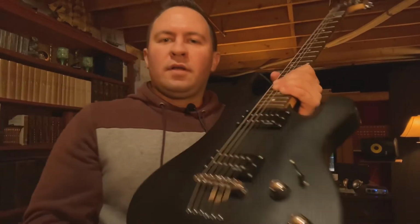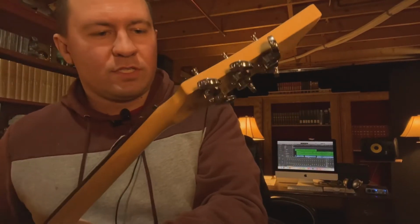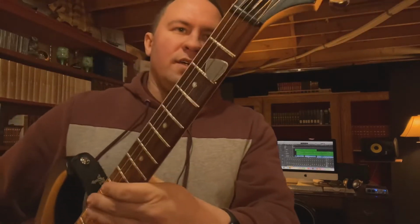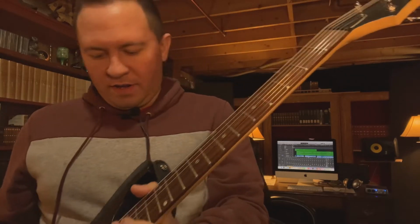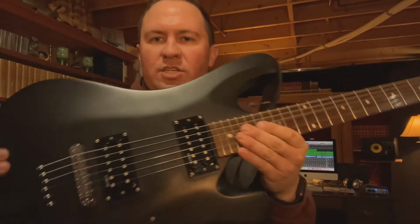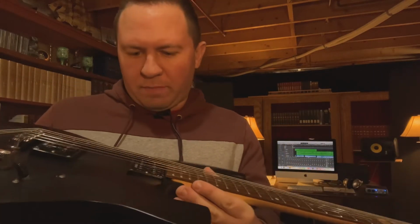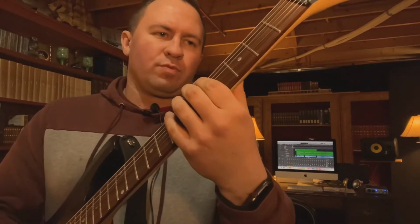Now next. And here I actually have 2 Schecter guitars. This one's a Schecter. This is a 006 Deluxe. I've never actually heard of this guitar until I actually found it. I think I got this one on Marketplace with a trade. Ended up trading guitars for one that works really well.